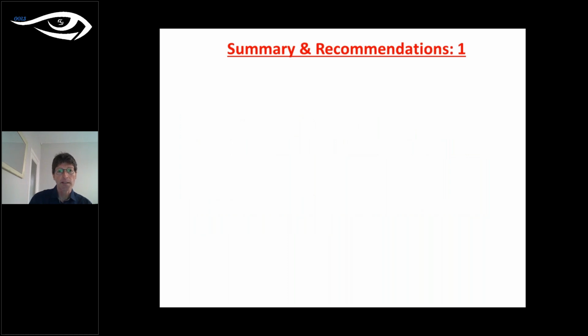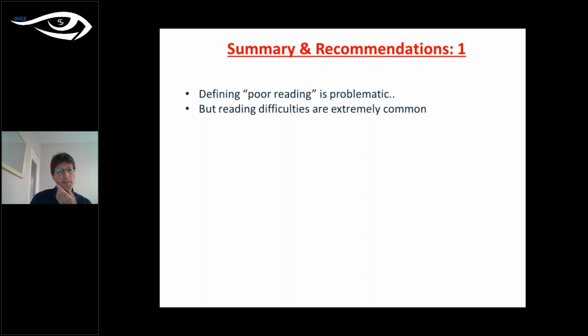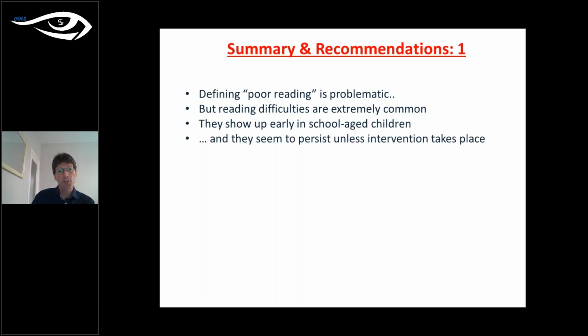So here are my summary and recommendations. I've got 2 slides for this. Defining what a poor reader is or what poor reading is very problematic, but reading difficulties, no matter how you define them, are extremely common. They show up early in school-age children and they seem to persist unless intervention takes place. So they're really very important for the appropriate professionals to identify and to uncover early.